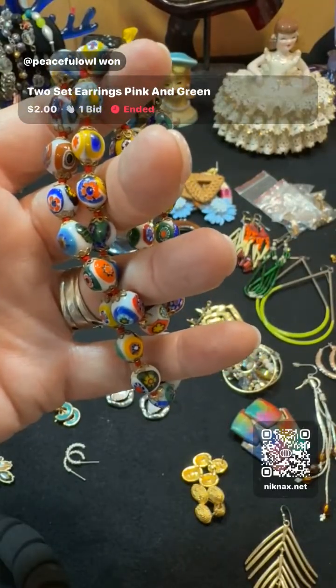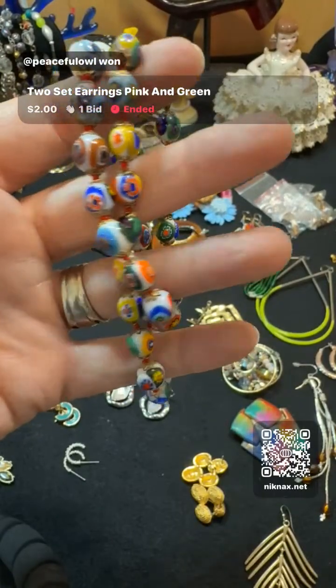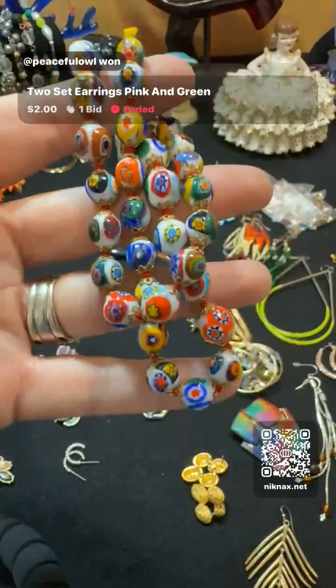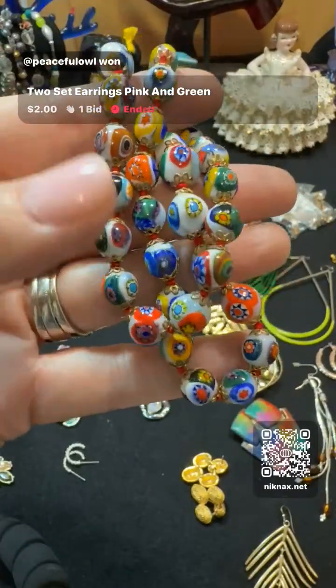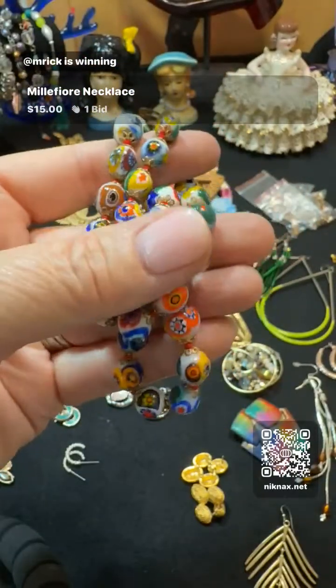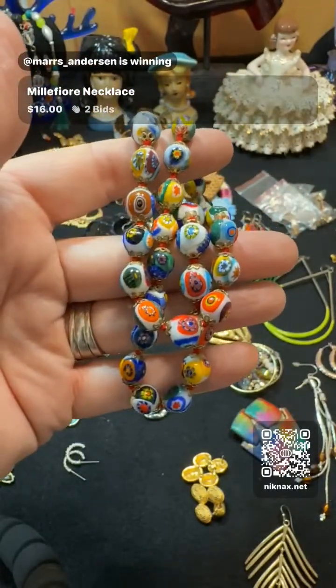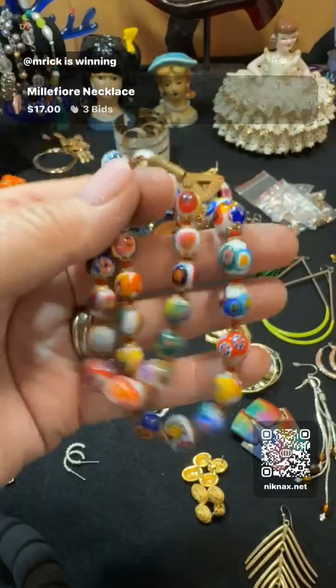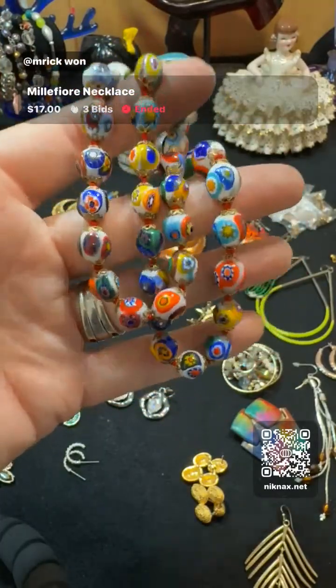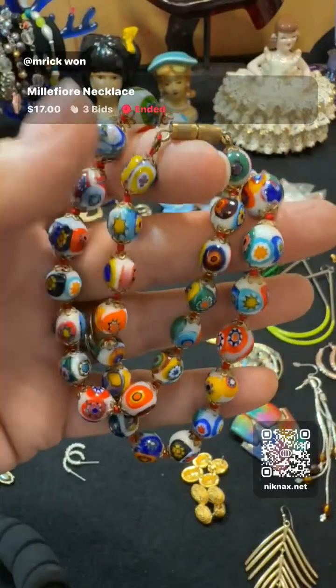All right. There it is, and it's up, and it's running. You're right. Life is too short. I don't need to look at it forever, right? Isn't it beautiful? Look at all of the different Millefioris on that. Thank you for your bids, everyone. It's beautiful. All right, Melissa, it looks like you got that one.